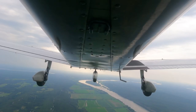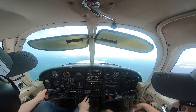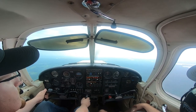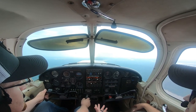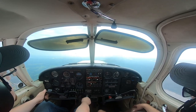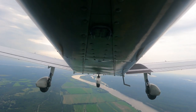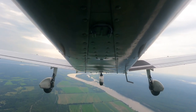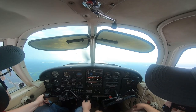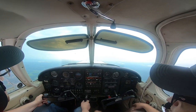Alright, so we're gonna make sure carb heat's off, we're gonna pull the power. Okay. Back to idle. Yep, bleed off airspeed. And this isn't really part of the procedure, it's just to get yourself slowed down. It just makes it easier. Gotcha. So pull it back, bleed off that airspeed. Nose up so you can help yourself bleed the airspeed off faster. Gotcha. Just right here. Right here is good. And when you see stall indications, make sure you call those out.